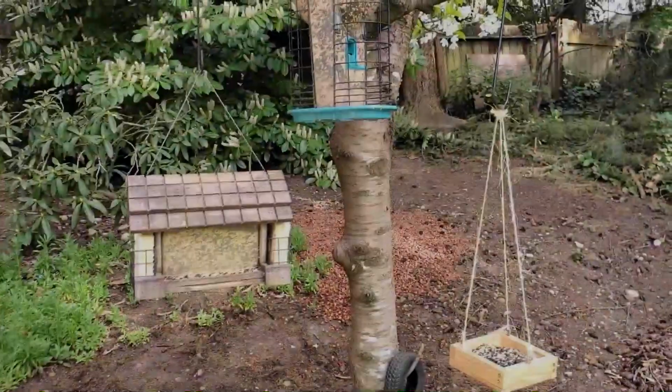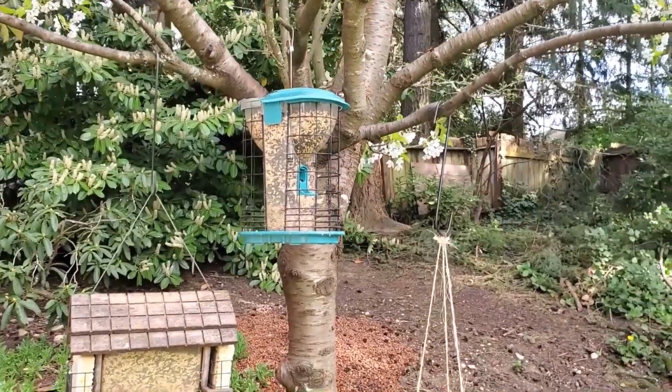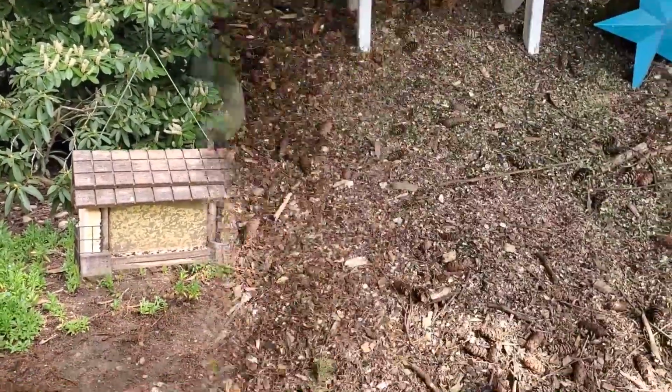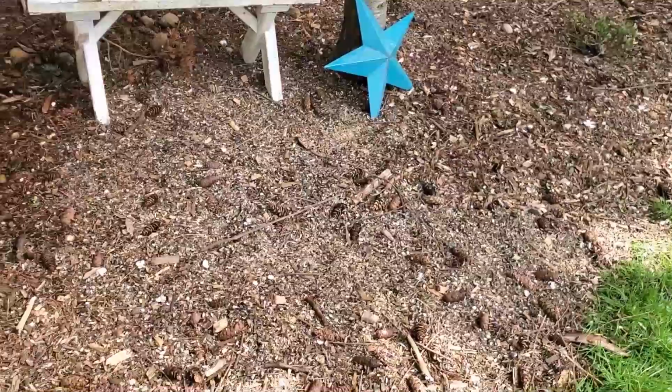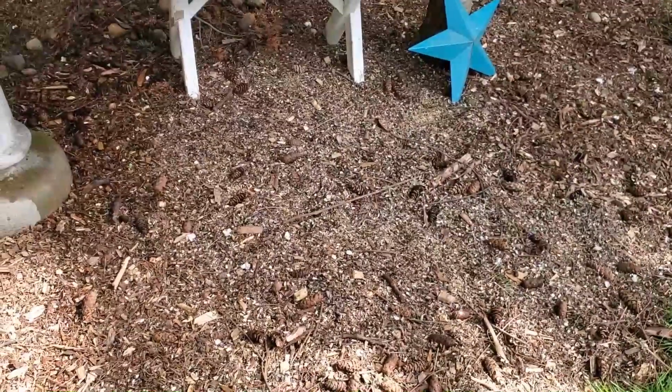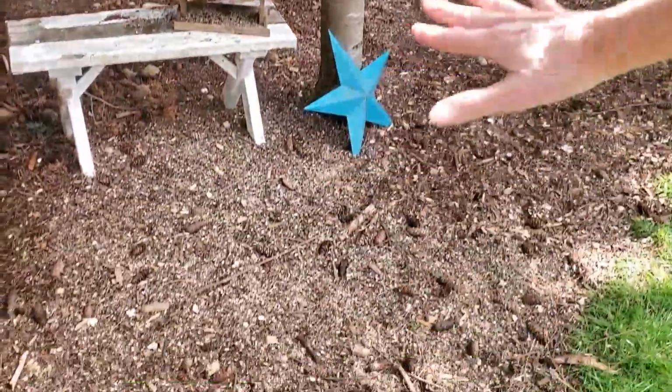Okay, so here's the start of one of our 3 stations that we have in our backyard. You can see we've got different types of feeders. Usually we have just dozens of birds all over the ground, because all the seed that you just saw up above obviously falls all over the place. So there's the seed, and there's where it falls.